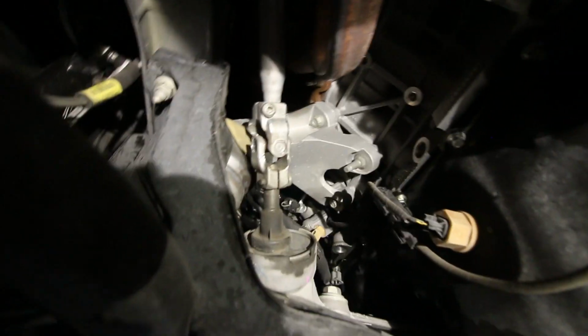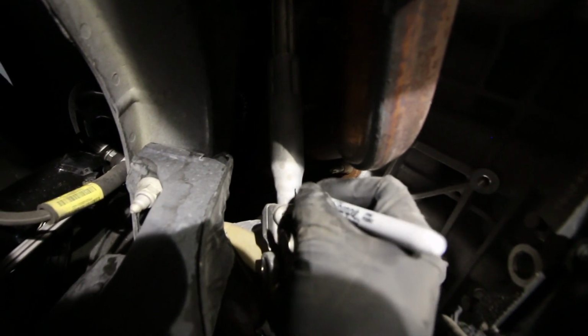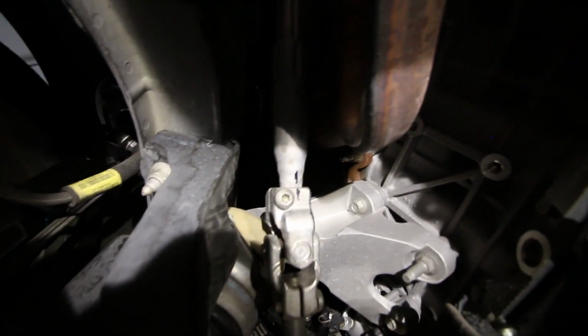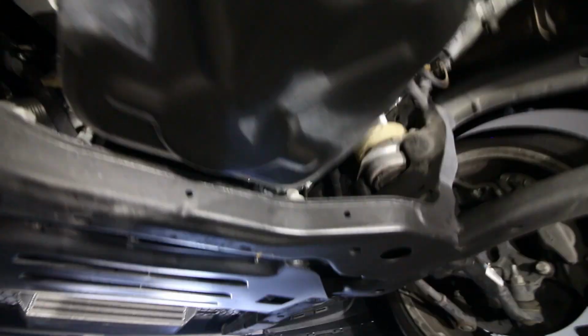Alright, so one thing with the steering shaft, it's a T40 bolt. One thing you want to go ahead and do is grab a Sharpie and mark the position. That way when you return it back, you put it in the exact same position, so nothing gets messed with. So we're going to be removing this T40 bolt from right here. And that's going to let go of the steering shaft, and we can pull that out and have access to the motor mount. So let's do that real quick.